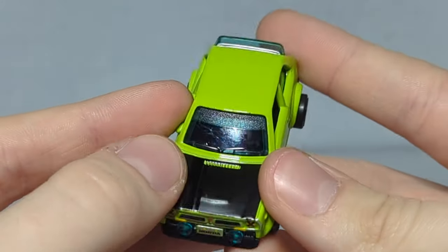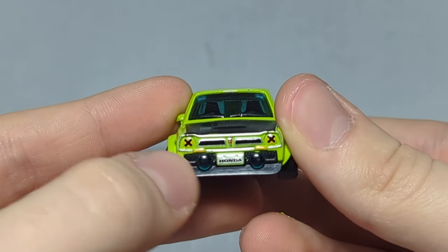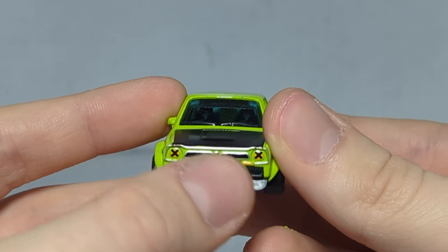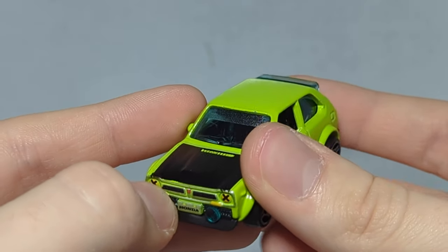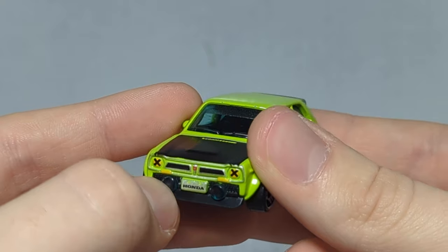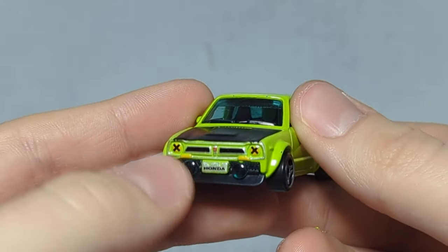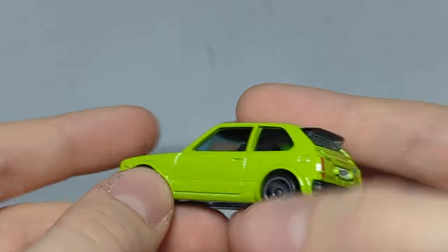With all the detail, we got a blacked out hood here, and the hood vent is in green. Got the Honda logo right there in the center. We got the two pieces of grille. The headlights with the black X's in it, Honda on the license plate. As you can see, we have some yellow rally spec headlights, as well as these big rally headlights right here, which are actually made out of the window insert, which I think is really cool. That right there is a detail.